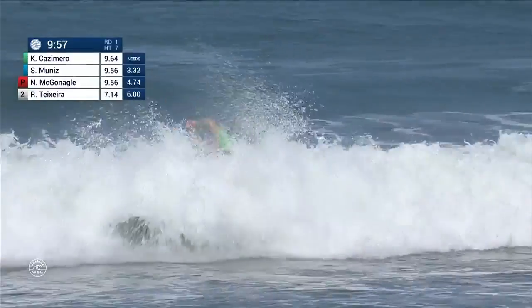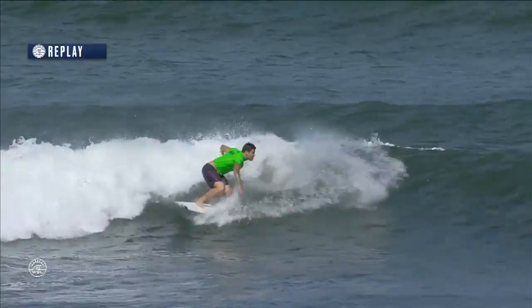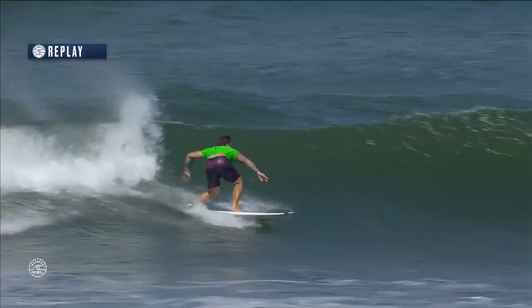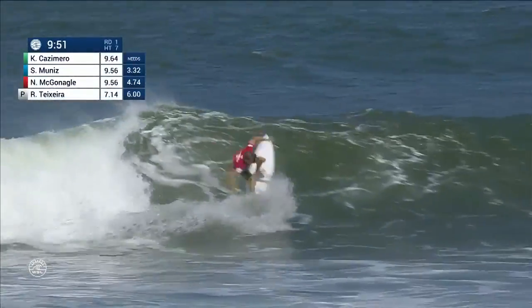And looking sparked up, K.Cazimero. It's just a great wave in his scoreline so far. Looking to drop that 2.47. I think he's going to maybe better his situation with this wave. This heat, the best wave of the heat so far.